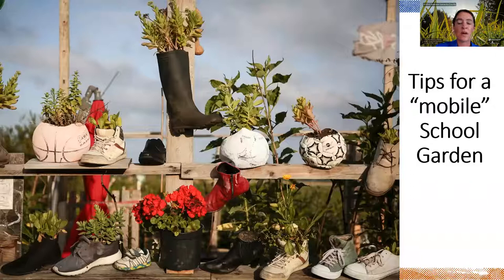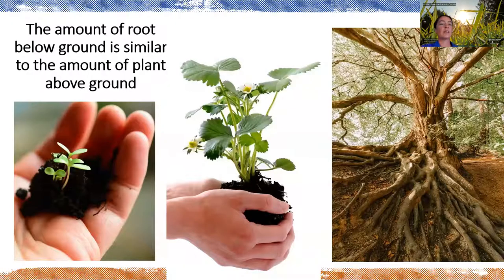Okay, so I just want to throw in a few things that are specific to how unique this year is. For any of you who have decided to simply grow in pots this year, so that you can move your school garden between school and home if need be, I have a series of really quick tips I want to share with you. One is to remember that the amount of root growing underneath the ground is about equivalent to the amount of plant above ground. So make sure that you pick a pot that's big enough for the mature plant. If you pick a pot that's too small, your plant will probably always really struggle.